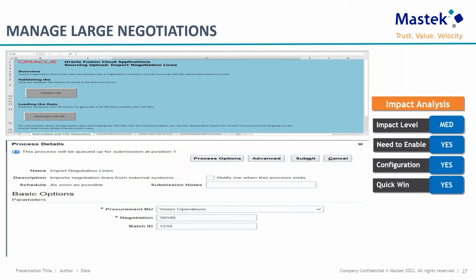Events such as publish negotiation, create amendment, and import award lines spreadsheet trigger background processes. You get notification alerts after background processes are completed. Suppliers can also import responses using background processes. You can also award large line volumes and export using background processes. And lastly, automate large negotiation creation using web services.